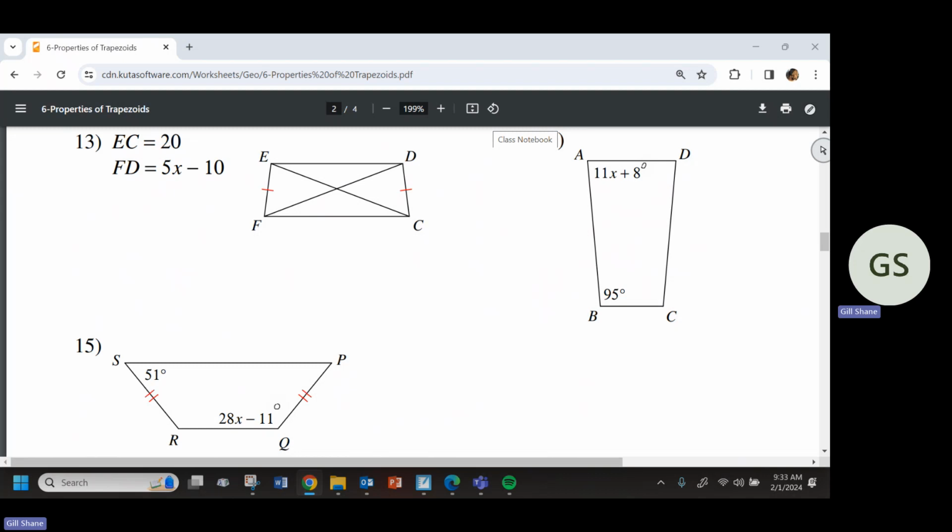You guys all done? We're still working. Let's keep working for a minute. Do you need one? Anybody else need a calculator? I have a couple sitting up here.